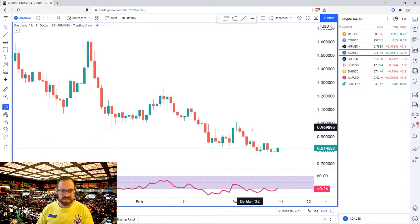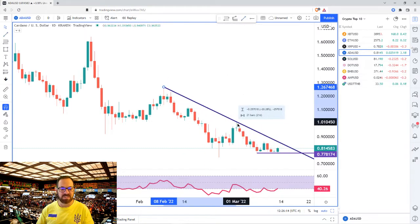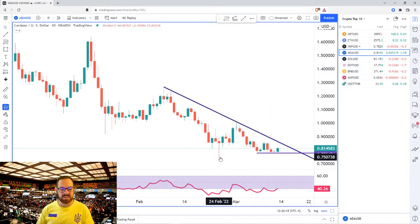Going to the daily time frame, it's not even consolidation, it's just downward movement. So maybe a little bit of flattening out right now. We've got perhaps a descending triangle, but nonetheless, this is a very bearish signal. And there's no reason for it to bounce. There's nothing here.